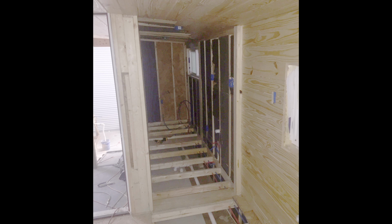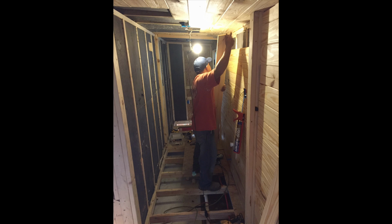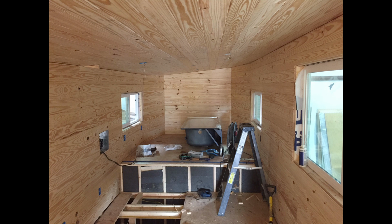Here we can see the bathroom with a good amount of insulation installed on the wall, and some of the wall is actually going up already. And here we can see one of the workers at Tennessee Tiny Homes putting up the rest of the wall in the bathroom section. This is looking from the main living room area up into the bedroom, and you can see they temporarily put the bathtub up there.